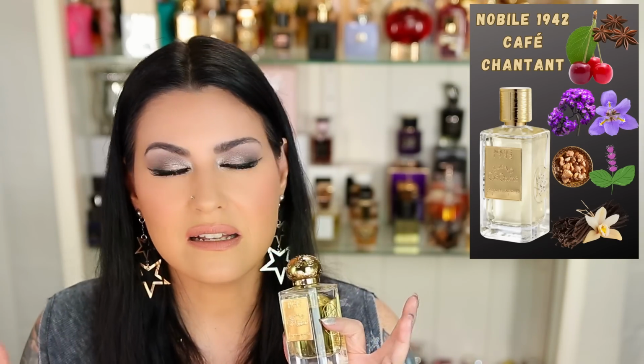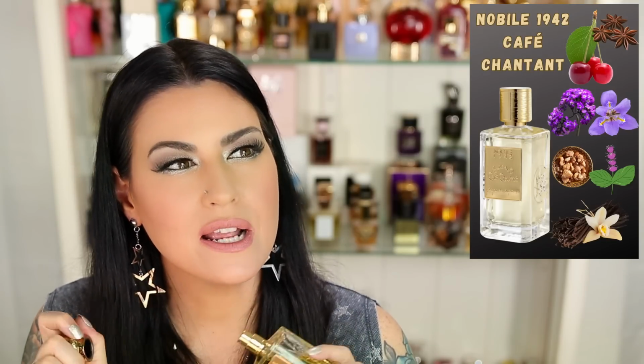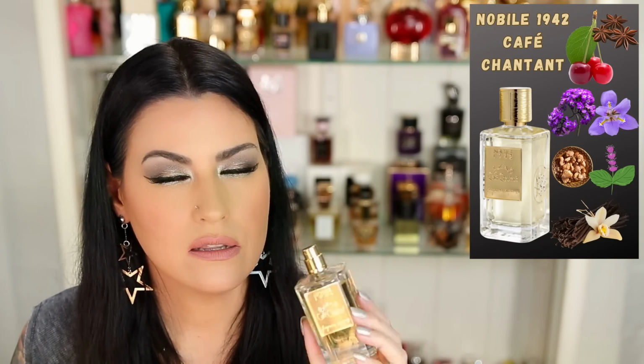There's heliotrope and iris. I think that's where that classy sophistication is coming from and that powderiness. I think iris just makes perfumes smell so classy and sophisticated. And then there's definitely lots of vanilla, benzoin. There's musk and patchouli in here, but I don't get a ton of the patchouli. It's there, but it's not overpowering. Again, very well balanced fragrance. Definitely lots of vanilla and lots of benzoin. It's sweet, but not too sweet.